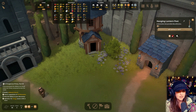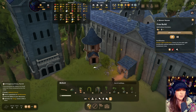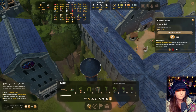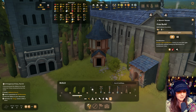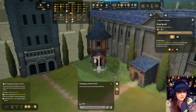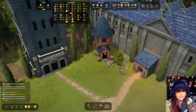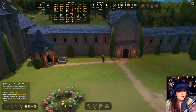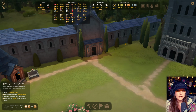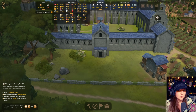Now nobody comes here, of course. It's just a free build, but it offers the fortification for the treasury. But it doesn't get a path or anything. Can we do our little trick? No, I think that sort of makes a little feature of that. Okay, I quite like these little ones here. I think that's working. It might actually look quite nice on the outside too.